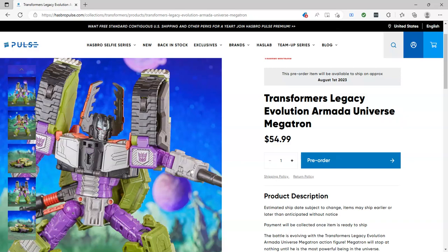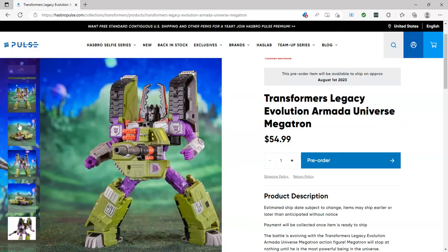So yes, it would have been nice if we could have gotten another one, maybe a different deco or color scheme, but I really wasn't expecting it. I wasn't putting my hopes on it.